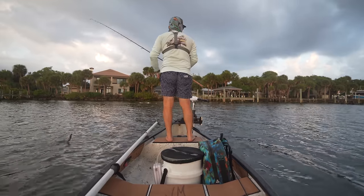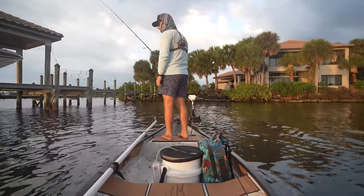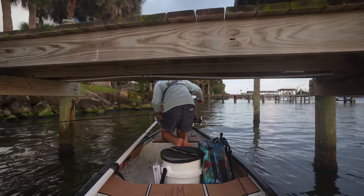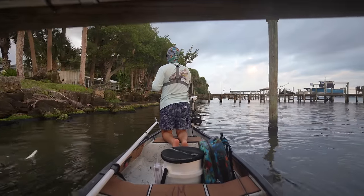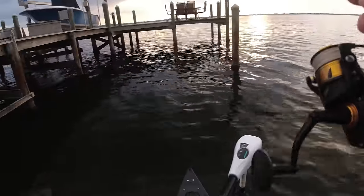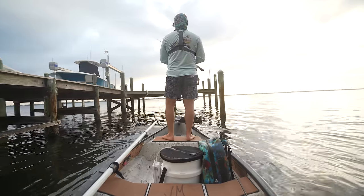Find here real quick early in the morning. Out there's a bunch of really big tarpon underneath stock, so this is going to be a bit of chaos here if I'm being honest.